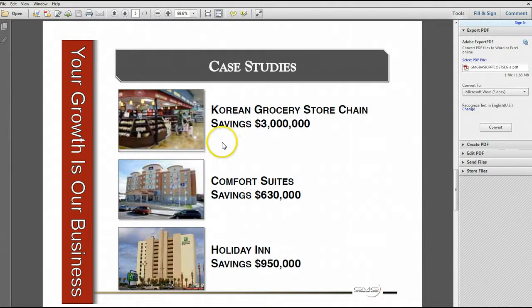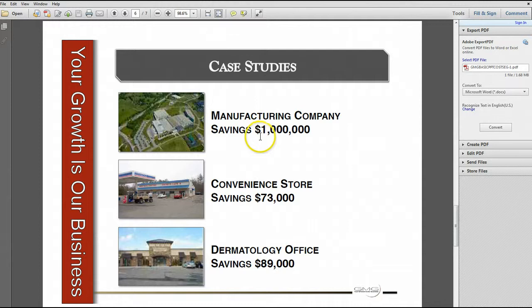You notice here are a few case studies. This isn't typical, but the Korean grocery store chain saved $3 million. Maybe more typical of a business owner: a hotel, Comfort Suites, savings of $630,000, Holiday Inn $950,000, a manufacturing company $1 million in savings, tax credits, tax incentives, a convenience store saving $73,000, a dermatology office saving $89,000. So we'd like to encourage anyone to give us a call. It only takes 10 minutes to see if you'd qualify.